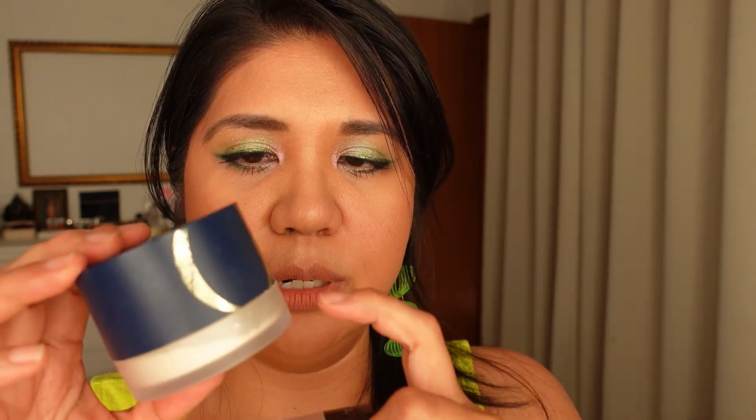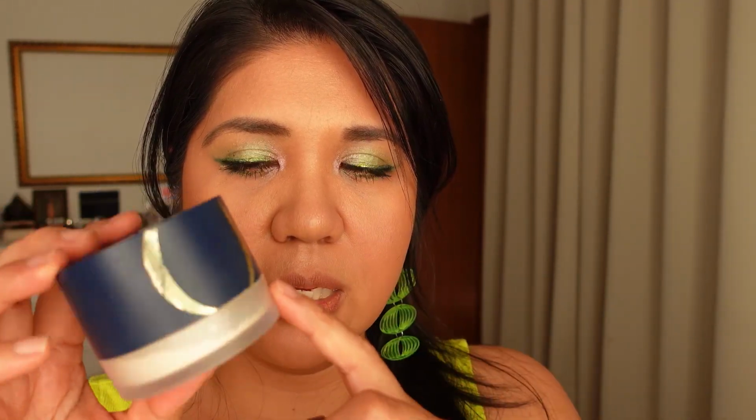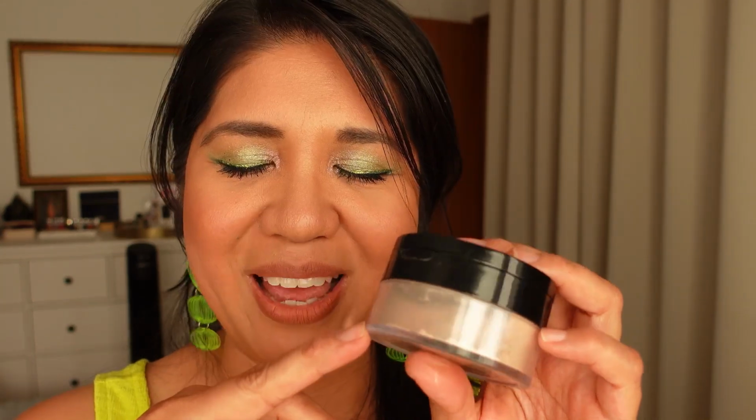What I was thinking of at one point, I wanted to take this apart and put this product of Sisley into here because I really dislike their packaging, but I love this packaging, but I'm not really over the moon about the powder. It's just the way it finishes. There's nothing wrong with it. I just think the Sisley one is better.